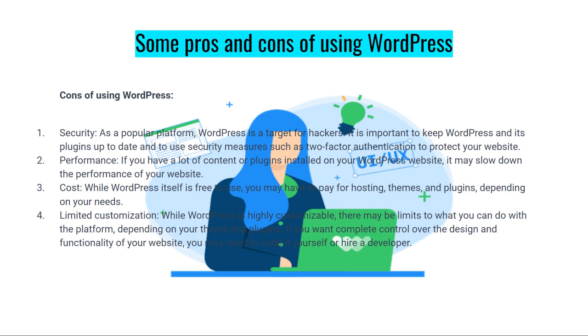3. Cost. While WordPress itself is free to use, you may have to pay for hosting, themes, and plugins, depending on your needs. 4. Limited customization. While WordPress is highly customizable, there may be limits to what you can do with the platform, depending on your theme and plugins. If you want complete control over the design and functionality of your website, you may need to code it yourself or hire a developer.